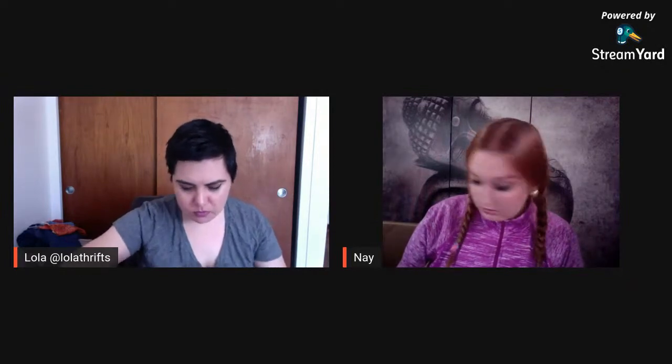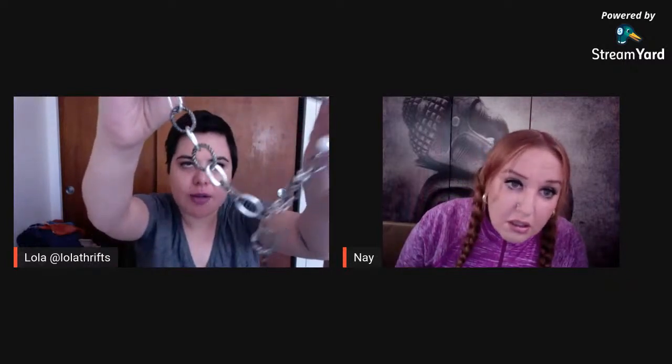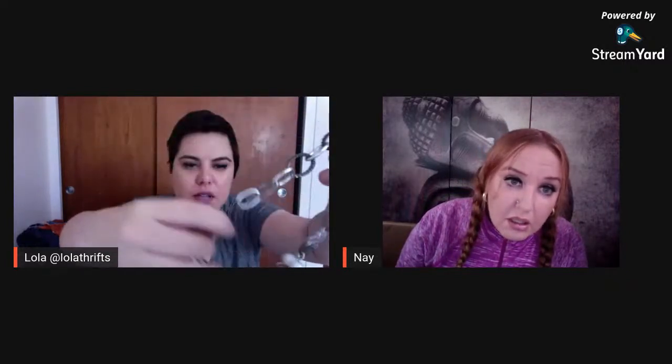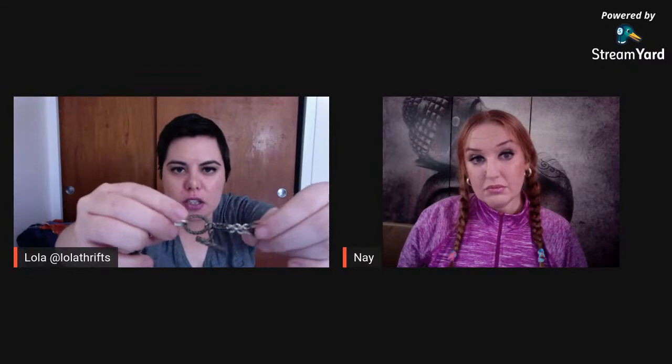And then this was another one. I think this one actually might be Brighton, and it has that chain look. Again, kind of dirty, but with cleaning and polish. It has what I think is called a toggle clasp, or actually a fake toggle clasp. I don't think it actually works, but it has that look to it.